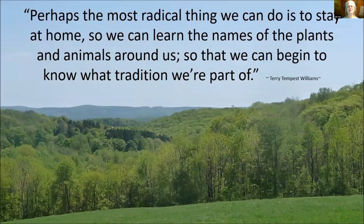Now, this is a quote that I think is particularly appropriate in these times from Terry Tempest Williams. Perhaps the most radical thing we can do is to stay at home so we can learn the names of the plants and animals around us so that we can begin to know what tradition we're part of. And people have been doing a lot more staying at home lately than they have in the past.